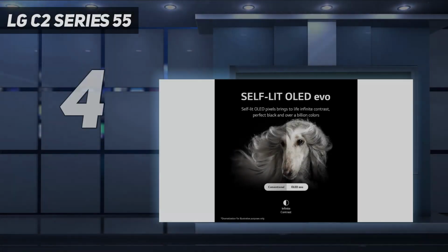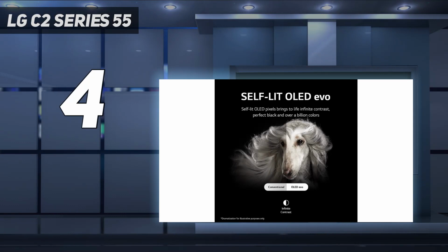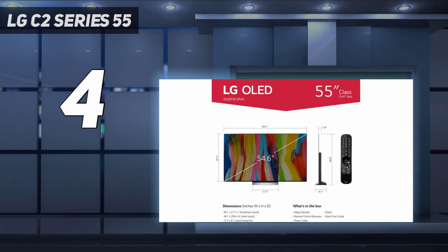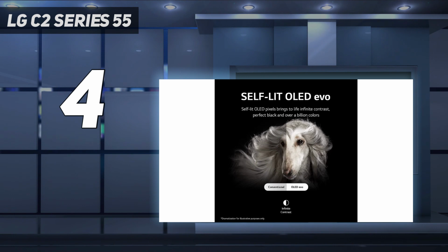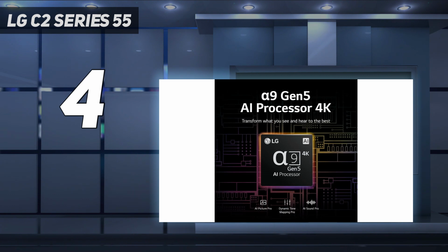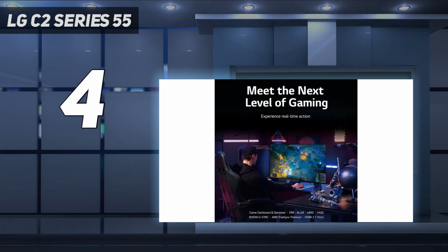LG C2 Series 55. The best 55-inch upper mid-range TV is the LG C2 OLED. Like the top 2 TVs on this list, it's a premium TV with an OLED panel that delivers stunning picture quality, especially in dark rooms. OLEDs are unique because they can turn individual pixels off, resulting in a near-infinite contrast ratio for perfect blacks in dark rooms, and there isn't any blooming around bright objects either, which explains their prevalence on this list.